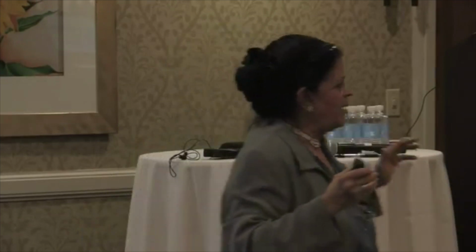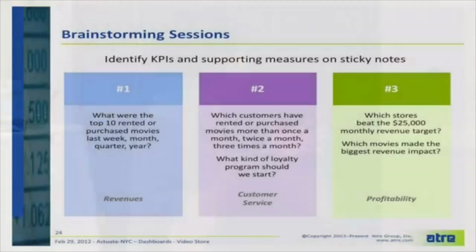All right, so these are our 3 queries which we will be working on. Now let's say we have our brainstorming sessions. We are in a committee. We are 10 people. We are going to look at these KPIs and have a brainstorming session.